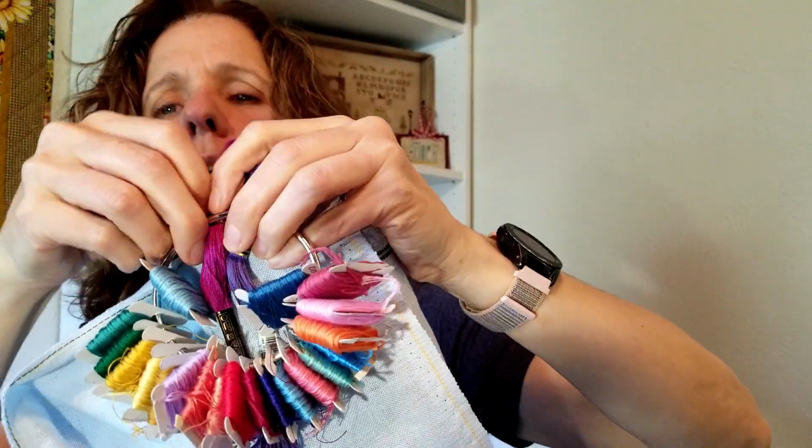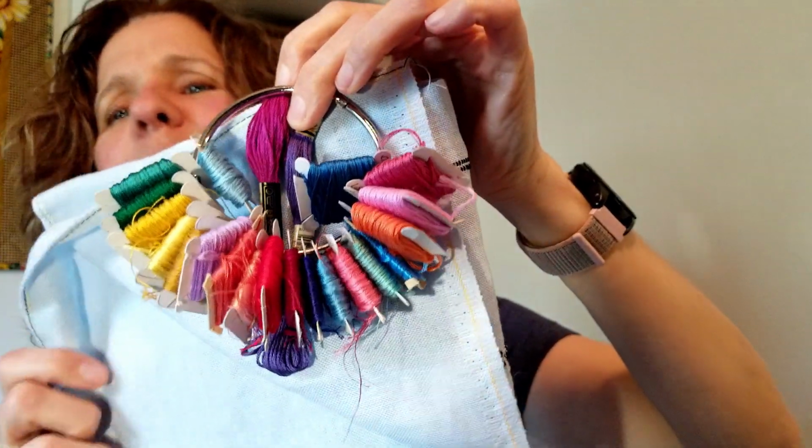Anyway, y'all get the picture. All bright and cheerful. I want to do a bunch of those Stitch and Be Well patterns that have been coming out by the different designers. I just haven't had a chance to because I've been doing other things, and I've been staying at home a lot, but can't seem to get as much stitching time as I would normally like to do.